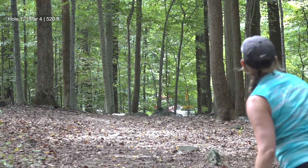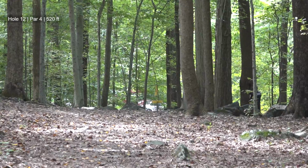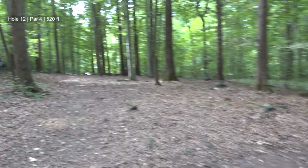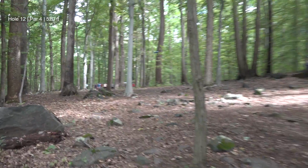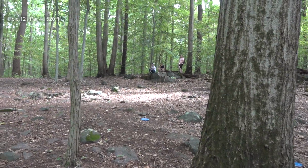Yeah, these rocks are so hard to contend with. You end up getting caught up in them, or they give weird deflections. Even when you're all the way up, it's relatively difficult to lay up and not roll away. Yeah, absolutely. Slight downhill.